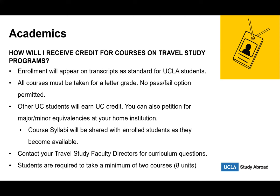If you are a UCLA student, your courses will appear on your UCLA transcript with a letter grade. Summer grades are usually posted to your transcript when fall grades are processed. So that's just something to think about in your planning. Students from other UC campuses will earn general UC credit.